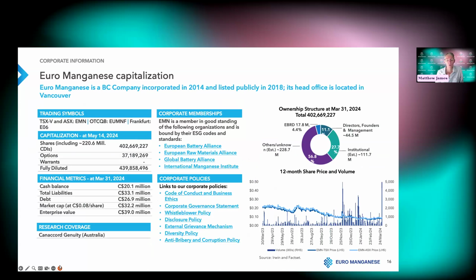The company itself has an enterprise value of just under 40 million Canadian dollars, with 20 million Canadian dollars in the bank as at March 31, and about 400 million shares on issue. And we're listed both on the ASX and the Toronto Stock Exchange Ventures Exchange.